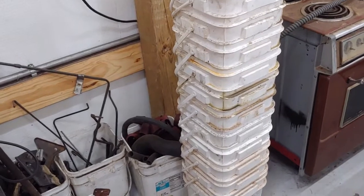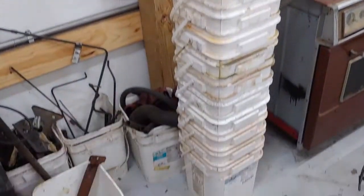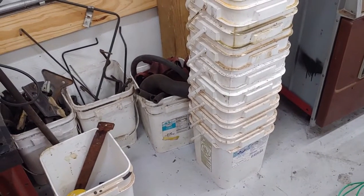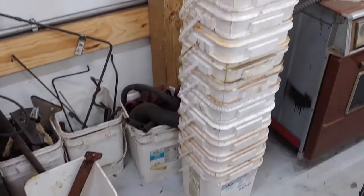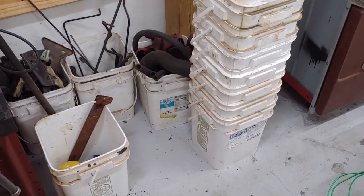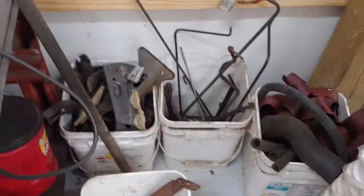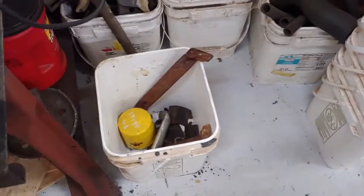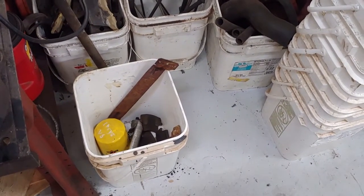So you see this big pile of buckets here? I got these buckets from a friend of mine who owns a restaurant, and he was giving my daughter the trimmings from the salad bar to give to her rabbits. And as she used up the salad bar throwaway, I kept the buckets. It's great for scrap metal. Whenever I fill up one of these buckets with scrap metal, I just put a lid on it, and then I get the next bucket out. And it makes it easy to transport my scrap metal to the scrap yard.